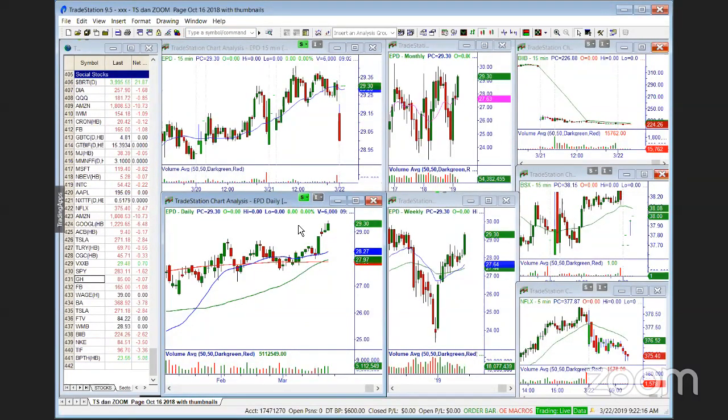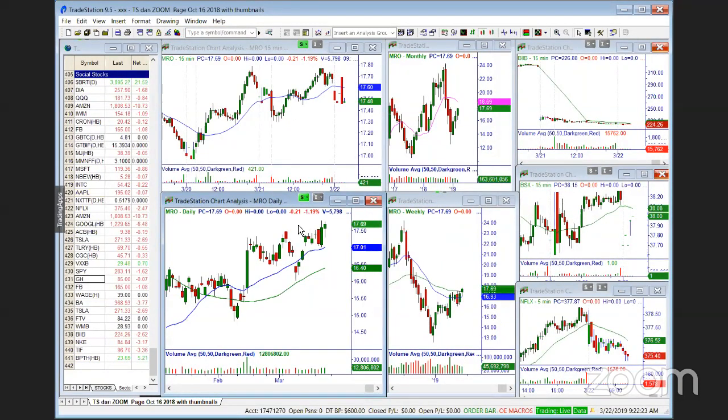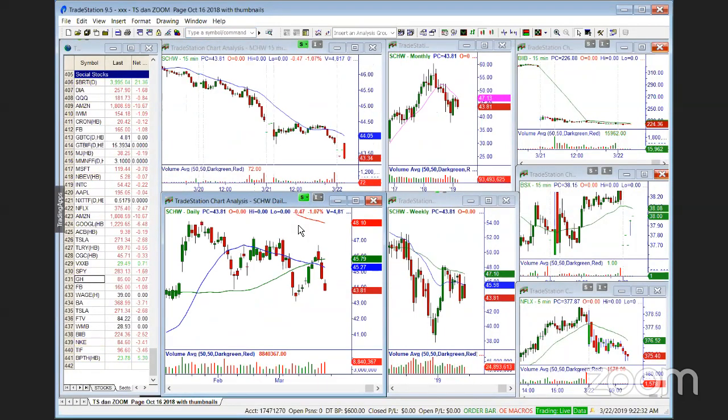EPD, not chasing it, but that was strength. MRO is a bullish 1, 2, 3, over Wednesday's high. That's a go. If it triggers, it looks great. Schwab, we're short stock. We've covered a third at 44 bucks.